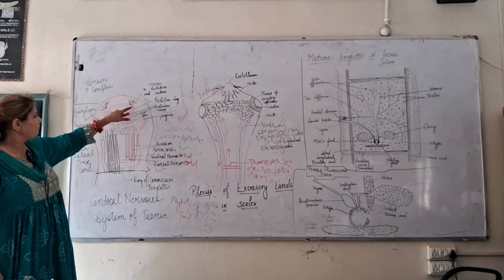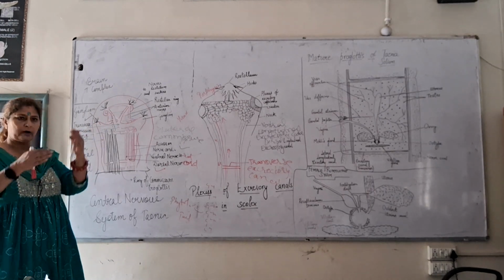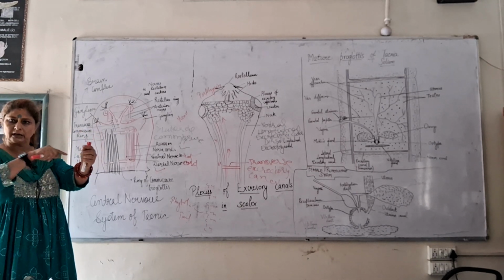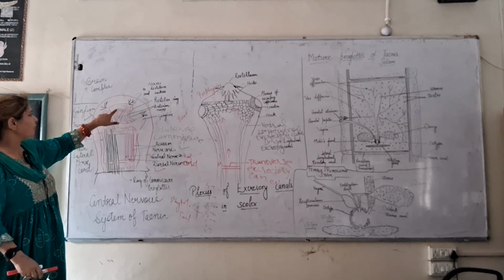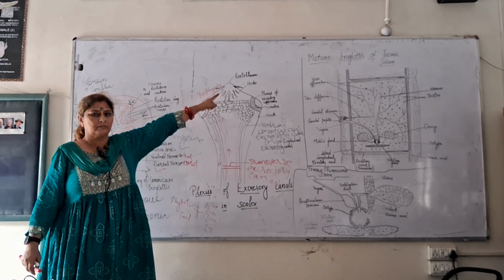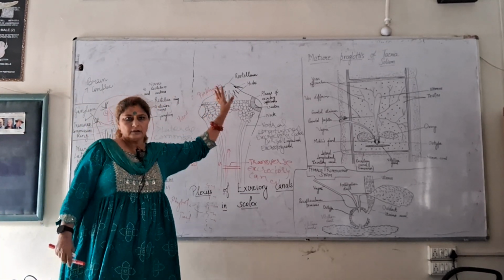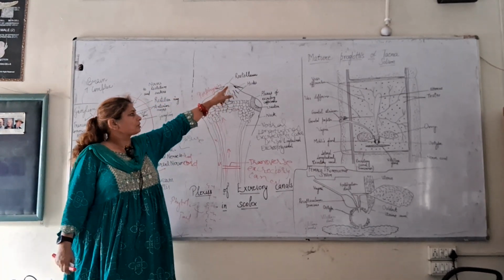When these nerves, from the dorsal side, ventral side, posterior ventral side and lateral side, connect with each other, they form another ring called the rostellar ring, which is around this portion, that is, around the rostellum. Clear?